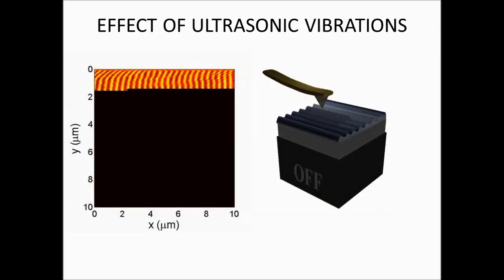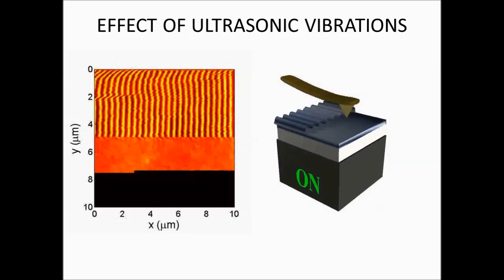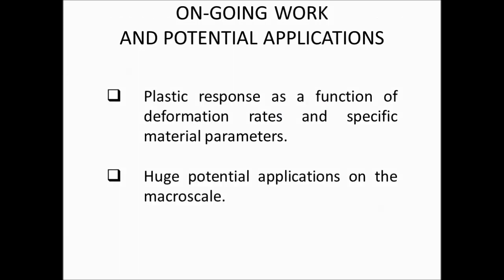It is interesting that ultrasonic vibrations applied to the tip of the scanning force microscope or to the sample allow to reach deformation rates beyond those accessible by typical engineering experiments on the macro scale. Wear of compliant materials implies plasticity.